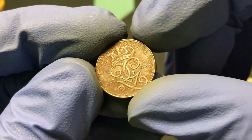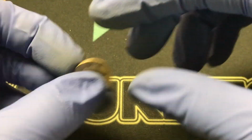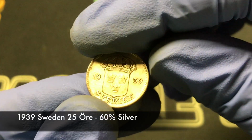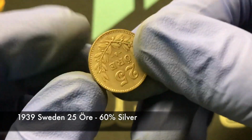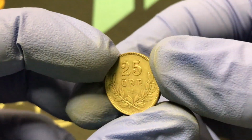Lastly, we've got a 1946 from the same Fosterlandet thing. 1 ore, I dropped it, and then this looks, I saw it before, it's going to be silver. 1939 from Sweden. So a lot of Swedish stuff. 25 ore. Awesome.